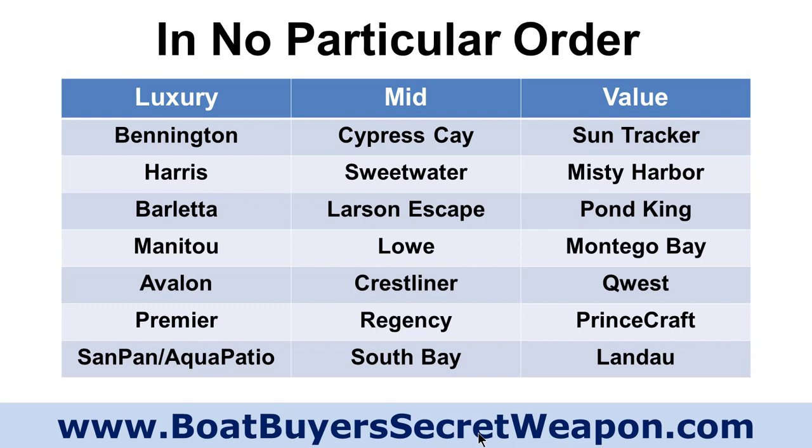Larson, the Larson Escape, Lowe, Crestliner, Regency, SouthBay, which my parents have a SouthBay. They've got a SouthBay tri-toon with the 150, a great boat. I'm over 200 pounds. I can ski behind it. I slalom behind it just last year with about 6 people on the boat, and it was adequate. It's a nice boat, and they're in the mid tier.